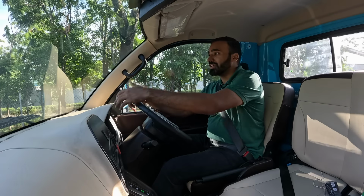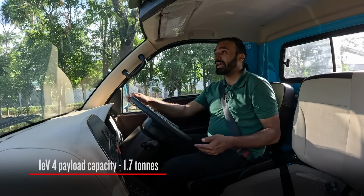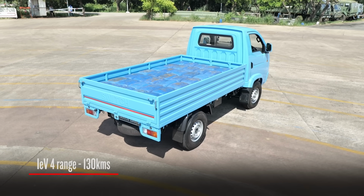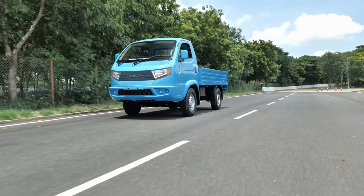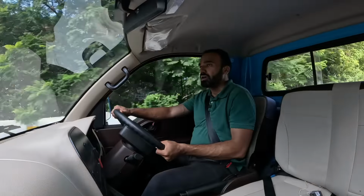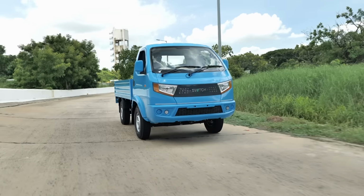Alright, now time for the IeV 4, and this is the larger of the two. It has a payload capacity of 1.7 tons and a range of 130 kilometers as claimed by their brochure, although the company does claim that it can go much more. This thing also is carrying an almost 1.2 ton ballast or load on the back to keep the vehicle more grounded on these bumpy patches.